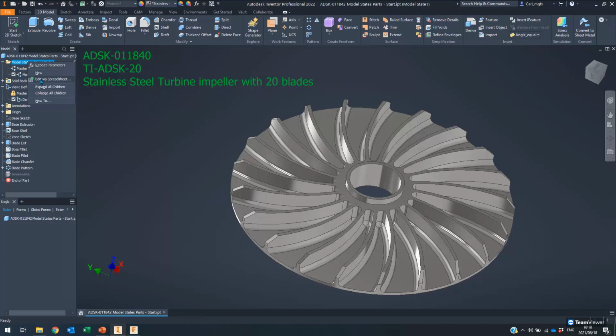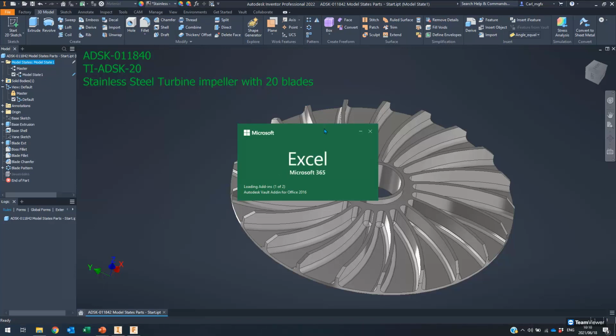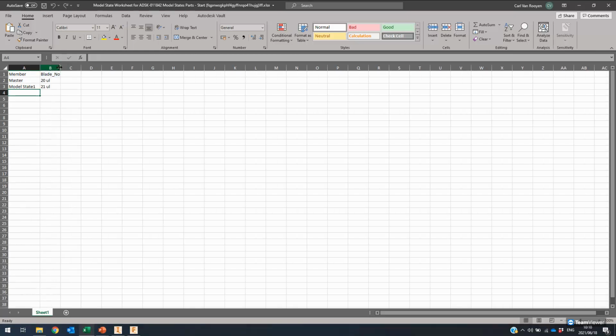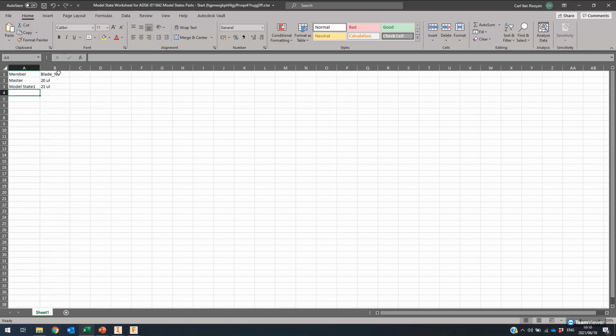So I can go here, right-click on the model states folder, edit via spreadsheet, and that will then open up the spreadsheet pretty much like your parts environment, and you would then be able to make those changes to the document. In this case, because I've only changed the blade number, that has come through as the only parameter that's changed. Maybe what I can do here is put in a part number, let's say PN20, so that's the state name, PN, say, 21. Let's grab this, let's put that 20 over there, 21.